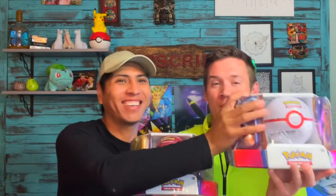An XY Booster Box is going for well over $700, so it'd be amazing to pull a Charizard out of one of these tins, and maybe, just maybe, we might also have X, Y, and these as well. Are you excited, Diego? We got two of them. So which one do you want, Diego? Red and white? Oh, the all white, he goes straight for that. So we're gonna dig into this right away.